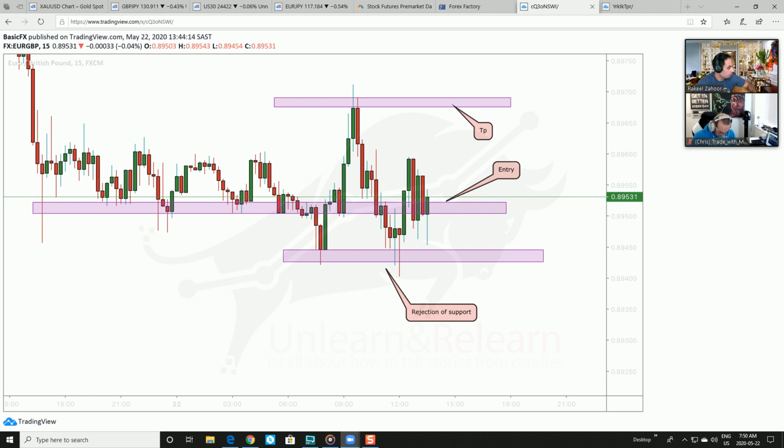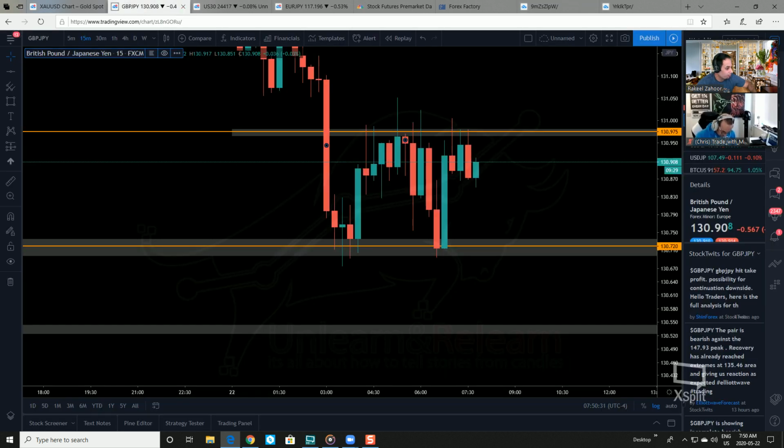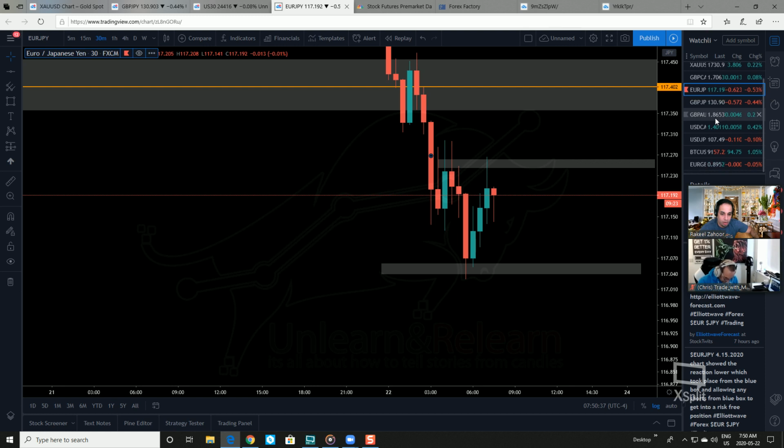Confirmation to sell. Ooh, someone found confirmation to take a sell. 30-minute close bearish, confirmation to sell. Wrong. 30-minute went down, it created a low. So you'd want to see, well, this is a 4-hour chart, so you need to send a 30-minute chart. Actually, let's take a look at it. Let's be nice today. It's Friday, and Friday we should be nice.